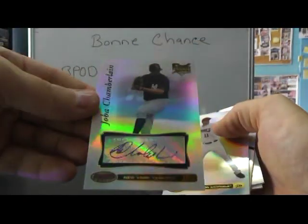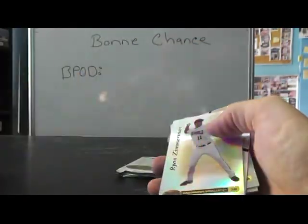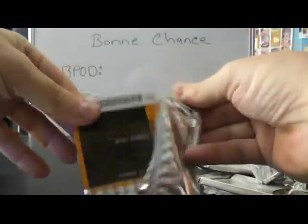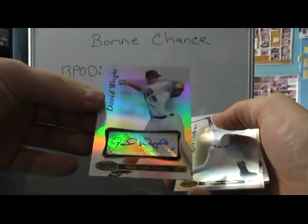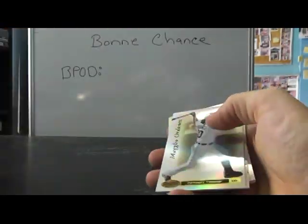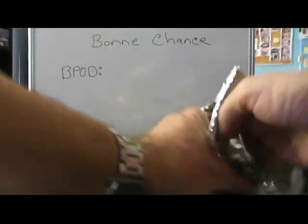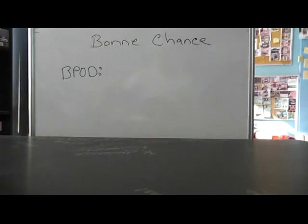Joba Chamberlain, autograph rookie. And the last one is autograph David Wright. You got some pretty good names in there. No buyback. What can you do? There's usually one or two per 8-box case, but at least one usually. I have the other 4-box over there. I don't know where. Up there somewhere.